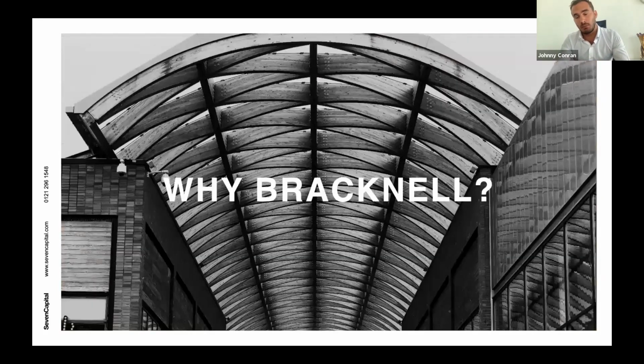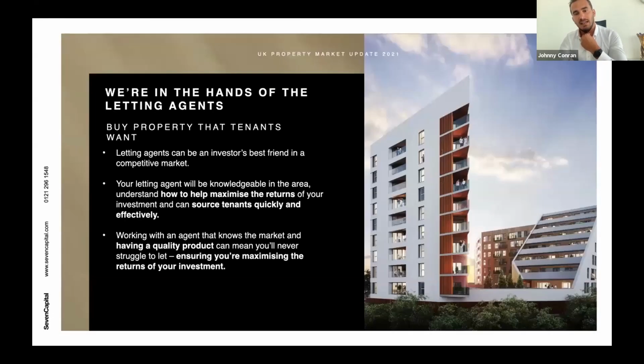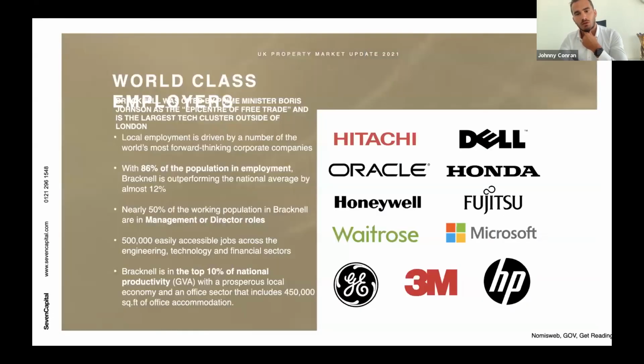So one of the places that we're focused on at the moment is Bracknell. For those of you that don't know where Bracknell is, it's to the west of London, about 20 minutes west of Heathrow, 5 minutes from Ascot as a reference point. And to move on to this slide, the reason that we've committed to Bracknell twice actually is because all of these names on your screen are based in and around Bracknell. So these are some of the biggest companies in the world that are headquartered in Bracknell.